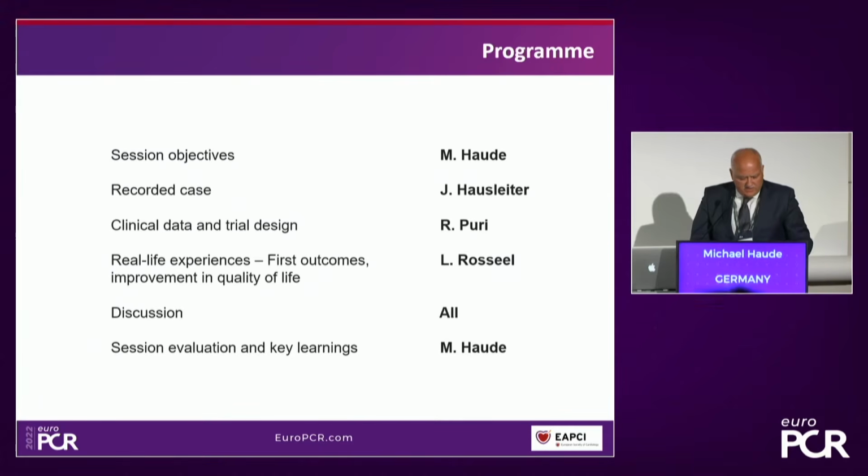Now, this is the outline of the program. We're going to have a live-in-the-box case recorded by Jorg Hausleiter and presented by him. Then we're going to give an overview on the clinically available data and trial designs given by Rishi Puri, and some real-life experience from the center in Aalst by Liesbeth Rosseel. And then we're going to have a final discussion, and then I'm allowed to wrap up the session.